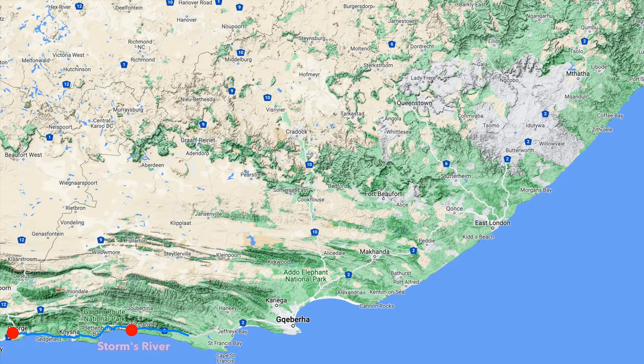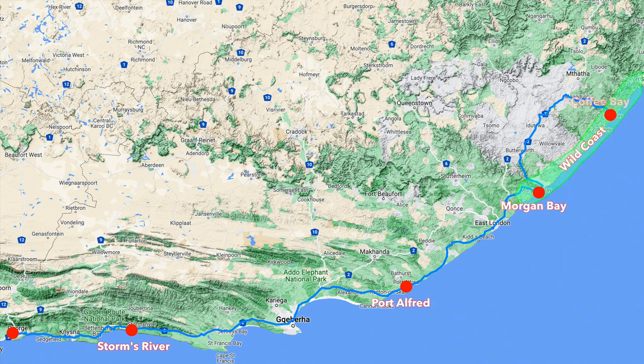From our home to Coffee Bay is about a 2,000 kilometer return journey along some of the most beautiful coastline you can imagine.